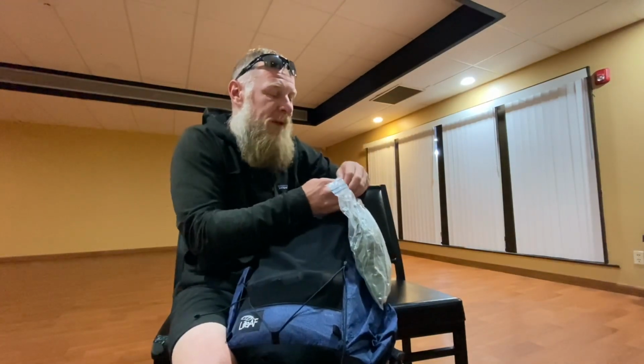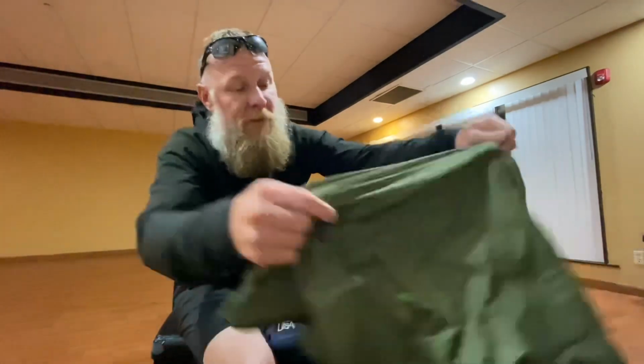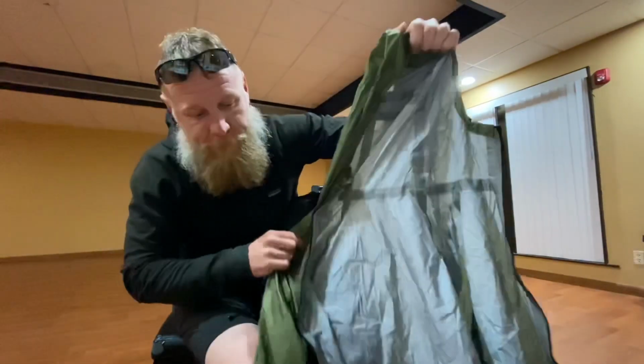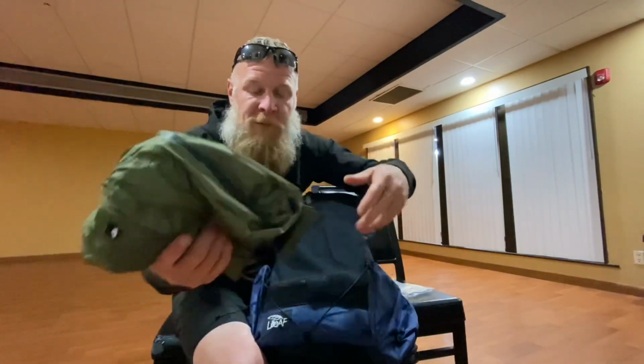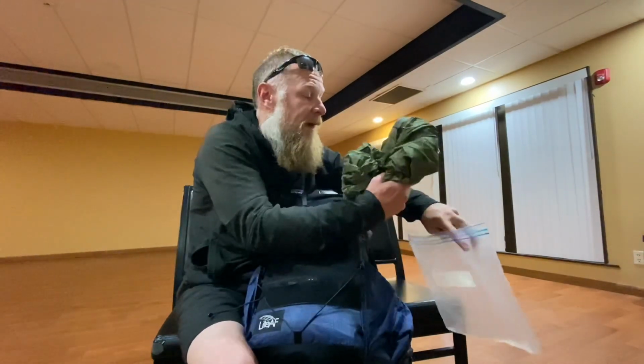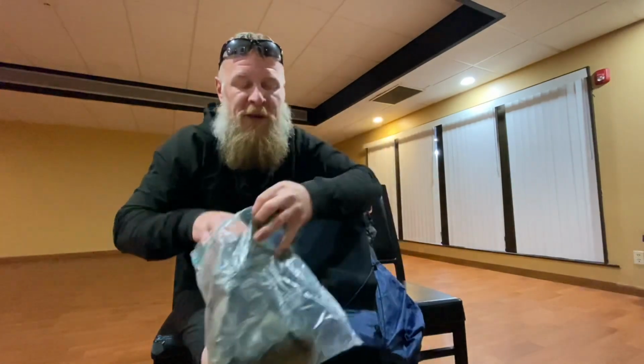the Enlightened Equipment Visp rain jacket that the Reese family got me. Still brand new. I haven't even worn it yet, but I love it so far. It fits me perfect, but I can't really tell you how it works because I haven't had to use it yet. My umbrella keeps me super dry. A rain jacket for me is like an emergency warmth layer. Say the wind is blowing too hard and I can't have my umbrella out because the wind will rip it in half. Then I'll put my rain jacket on.